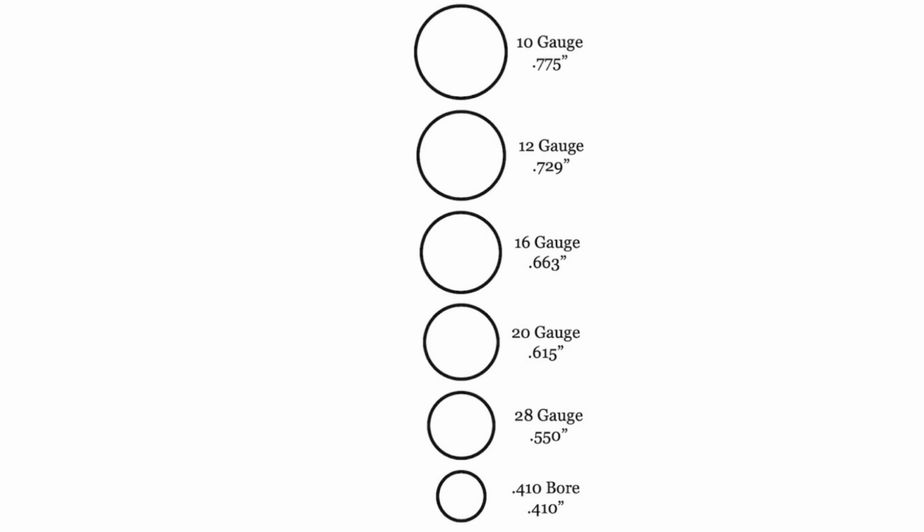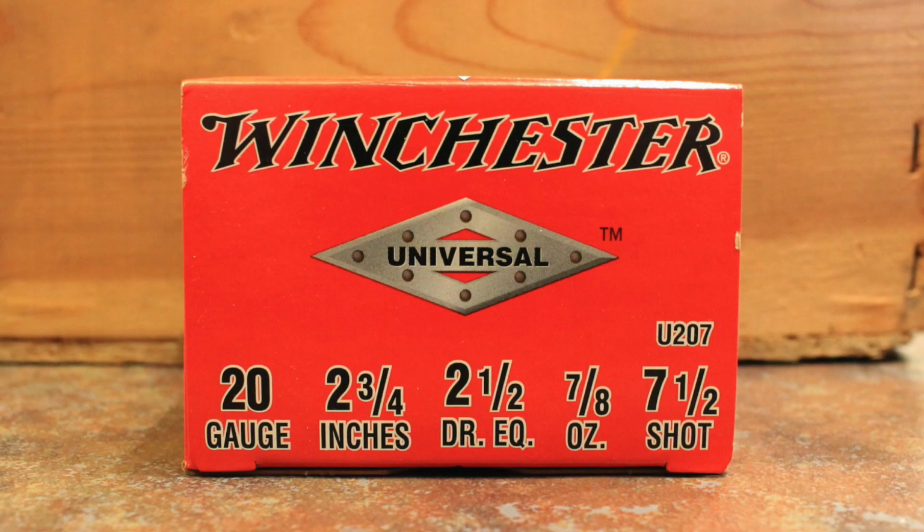Fortunately, it's no longer required to actually do the calculations necessary to determine the internal diameter of the barrel for most popular shotgun bores. The nominal bore size of a 10 gauge is 0.775 inches, 0.729 inches for a 12 gauge, 0.663 inches for a 16 gauge, 0.615 inches for 20 gauge, 0.55 inches for 28 gauge, and 0.410 inches for a 410 bore. Now remember, gauge size only describes the bore diameter of a shotgun. While that is extremely important, there are many other characteristics of shotgun shells to keep in mind as well.